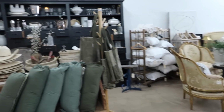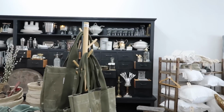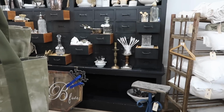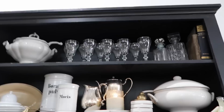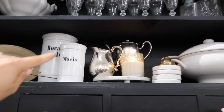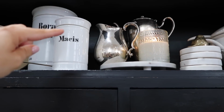But one of my favorite areas of the room is right behind me. And you already know it's the barware. I love barware. I love it. So I'm going to spend a little bit of time going over these items. This glassware up here is one of my treasures that I brought in. Also, this pitcher, I cannot believe this is still here. I love this pitcher so much.